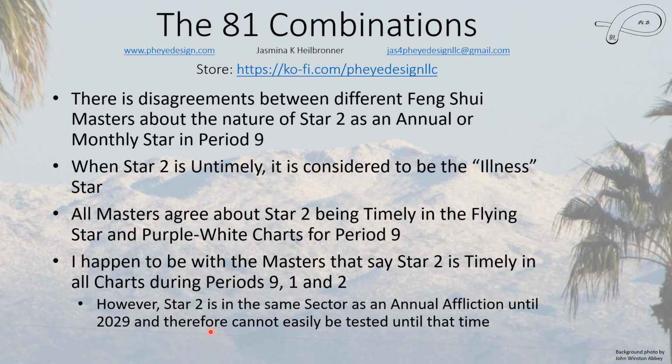Now, unfortunately, star 2 is in the same sector as an annual affliction until 2029, and therefore it can't easily be tested until that time, because if you do become sick, you don't know if it's the annual affliction or star 2. Now there is a possibility of testing this as a monthly star, and I'm going to test this in the upcoming dog month, but the dog month is also conflicting with the dragon year, so there is a clash there. So it may be a little hard to tell, if I get sick, whether this is star 2, or the dog clashing with the dragon.